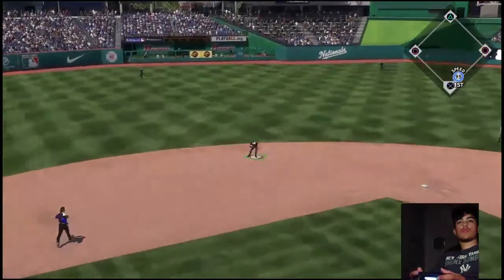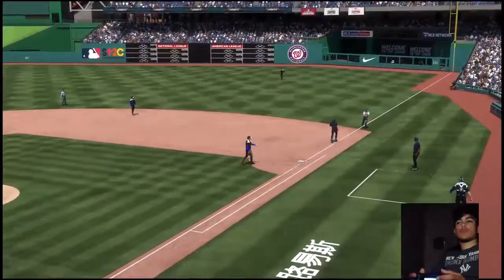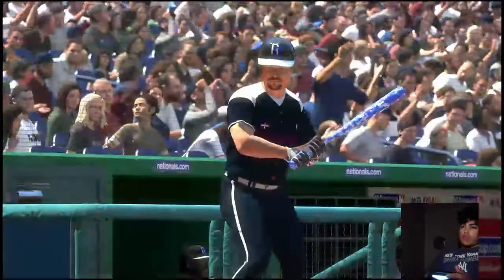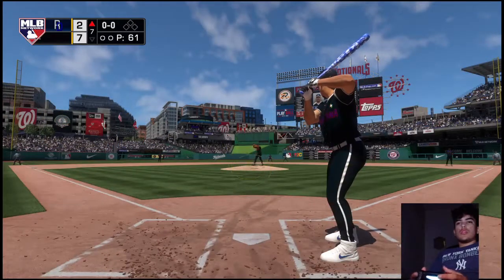Hot shot on the ground to short. Well, on to Gehrig, takes care of him. So we're going to see a pinch hitter in this spot, and a very dangerous one at that, as Jason Giambi's getting loose in the on-deck circle.